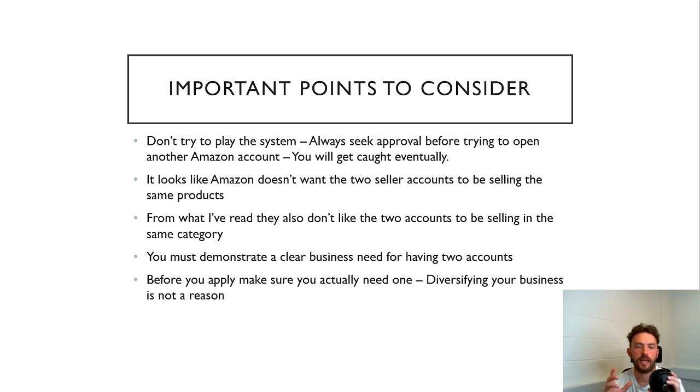You must demonstrate a clear business need for having 2 accounts. So if you've got an Amazon account and you're just thinking, well, yeah, we'd like a second account because we like our first account, that's fine, but you need to have a bit of forethought and think through a genuine business reason why you actually need one, because otherwise you're not going to get it. So yeah, before you apply, make sure you actually need one. Diversifying your business in Amazon's eyes is not a reason.